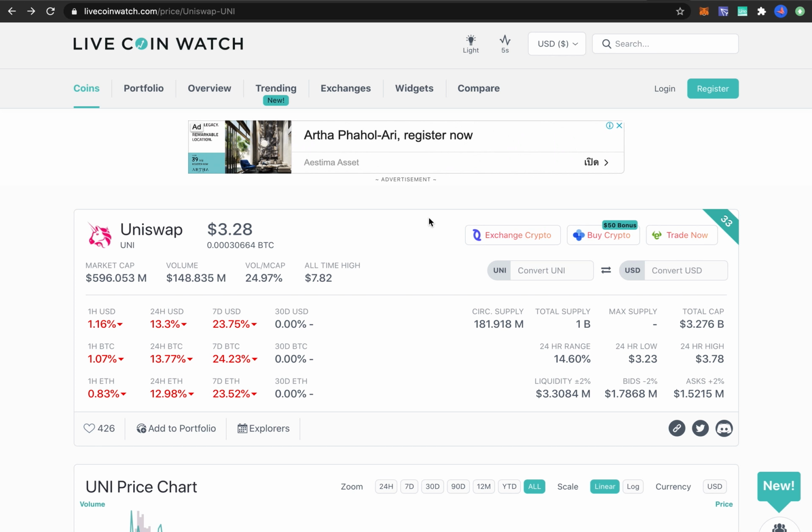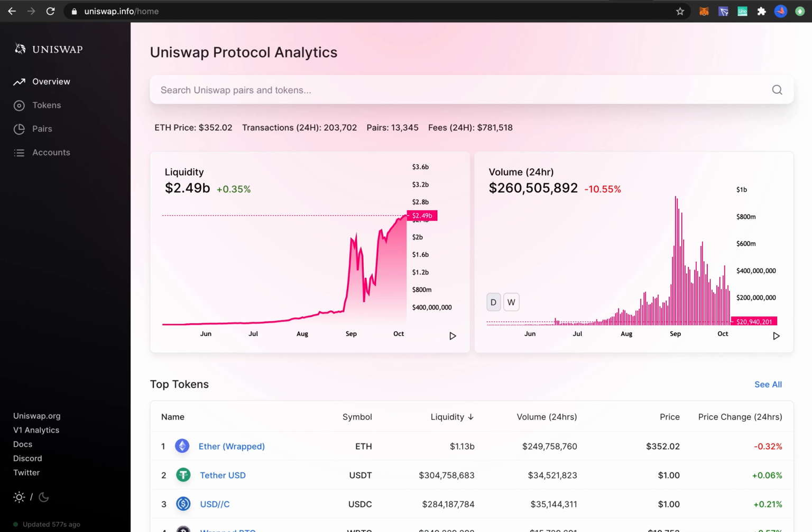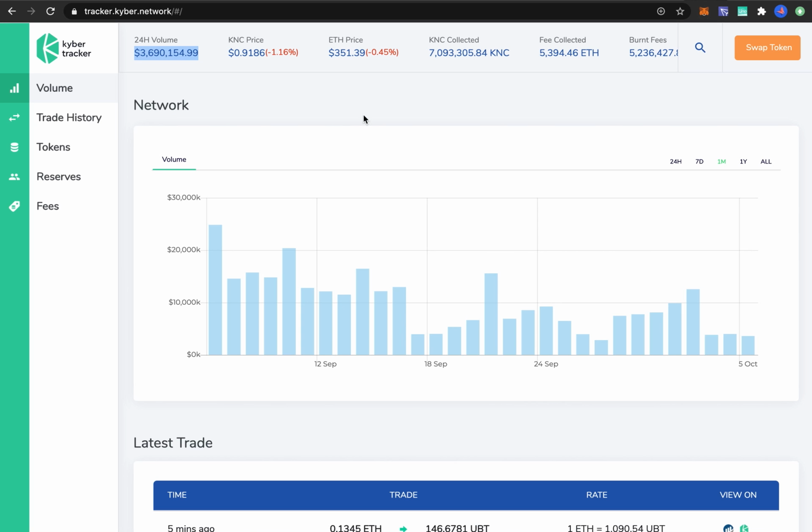So one of these cases has to be true, because Uni token has much more value being transferred on that system than on KNC system. So this is 260 million, whereas on KNC this is only $3 million. And if we take a look at the whole history, it takes a little while to load it, but the chart doesn't look too good here.